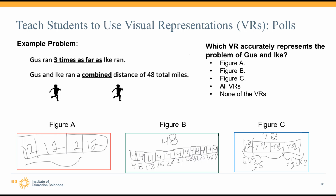I'm going to use another example of what does this really look like in schools and classrooms. So here's an example of a math task. The problem is asking, if Gus ran 3 times as fast as Ike ran, Gus and Ike ran a combined distance of 48 miles. How could students engage in understanding the problem, creating visual representations? So I'm going to actually open this up to you as learners at this point, and think about the representations you see in front of you, which were generated by students. And if you were solving this, which of these do you think accurately represents the problem of Gus and Ike? Is it figure A, B, or C, or all of the visual representations, or none of the visual representations?